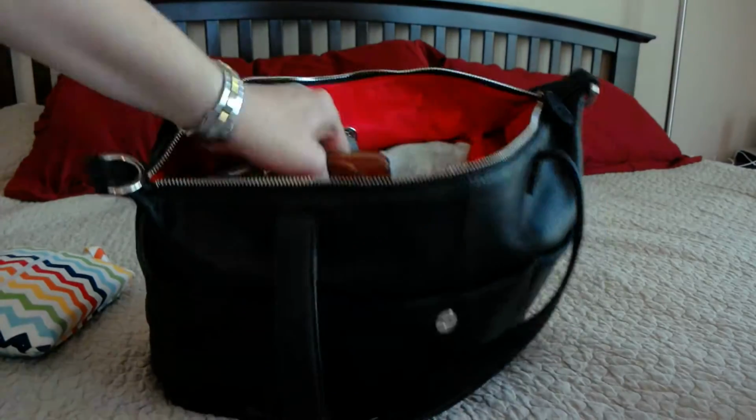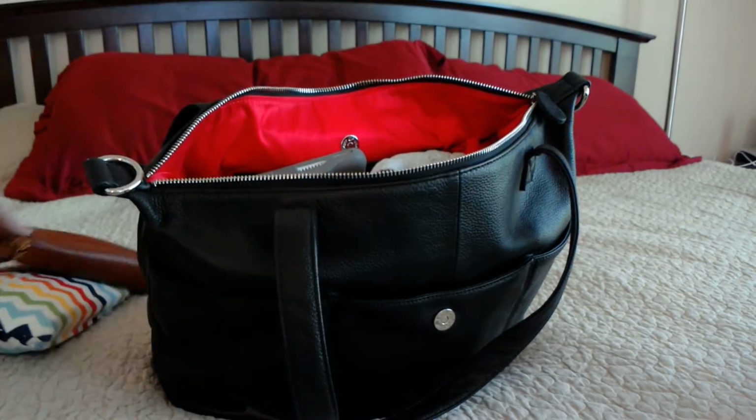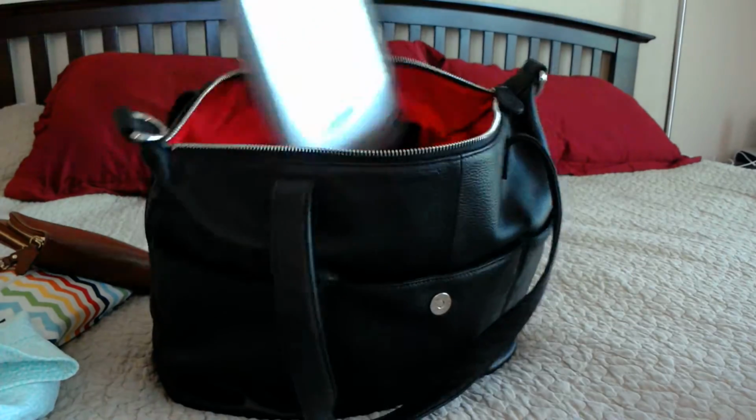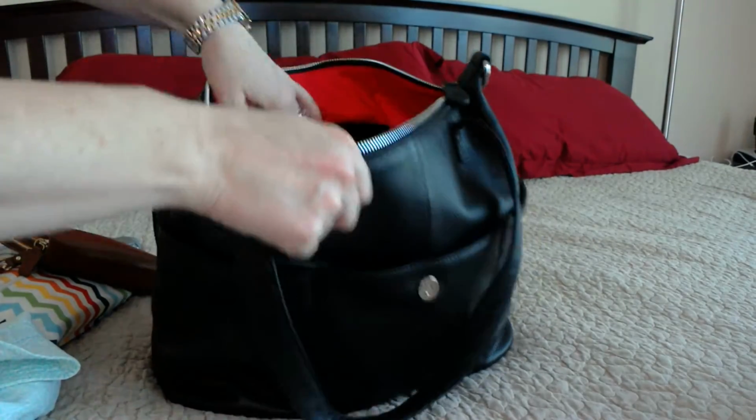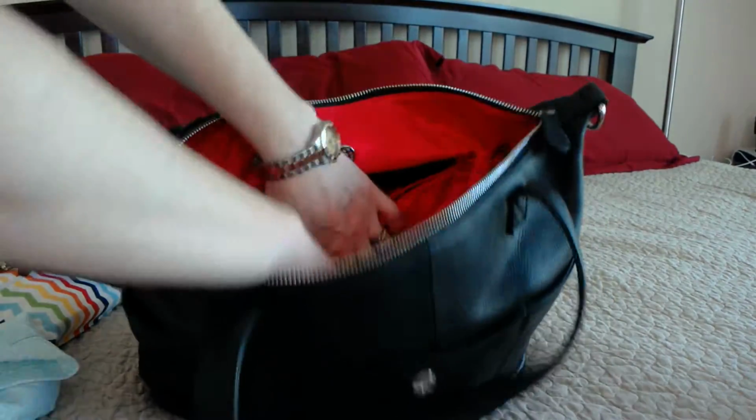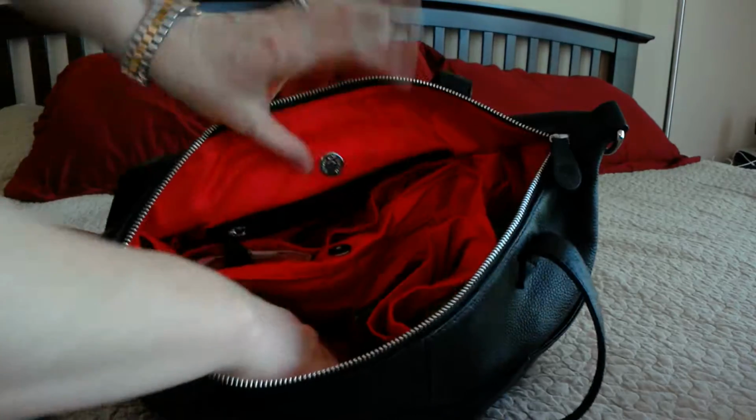I have my wallet. I have a hat for my daughter because it's super hot outside right now. I have the iPad because this keeps my son preoccupied when we are out and about. I can just give him the iPad. So that's what's in that main compartment there.